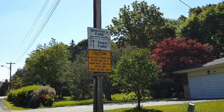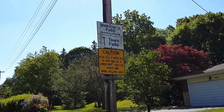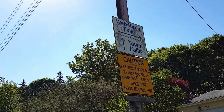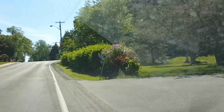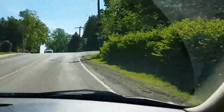Yes, guys, here it is, the sign. There's another waterfall close by, which is called the Webster Falls, but we don't have time to do the Webster Falls today. That I'll be showing you another time. But I'm going to be showing you the Tus Falls. So we'll be coming up close to the Tus Falls soon, very soon, just down a little bit more.